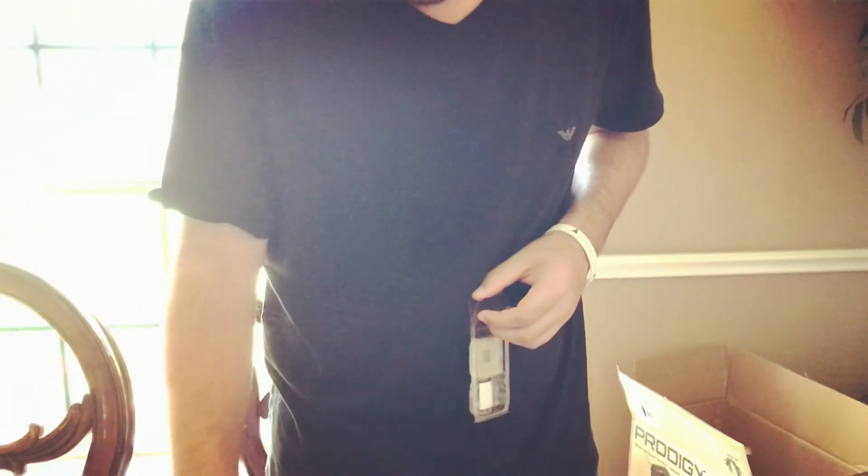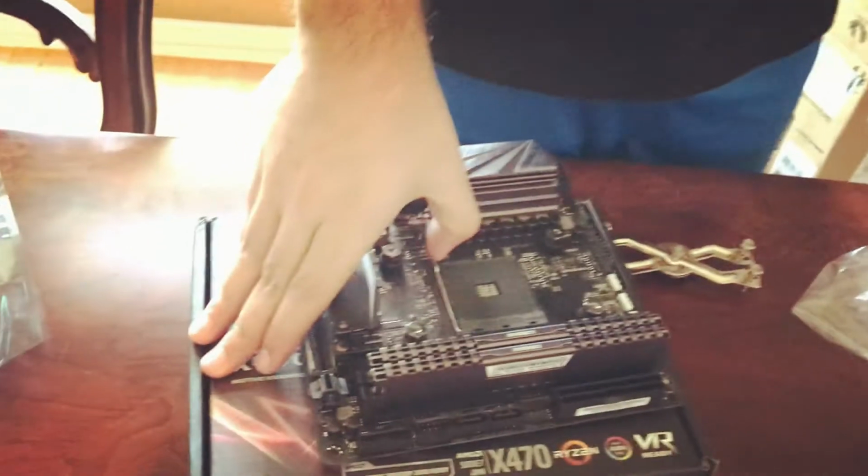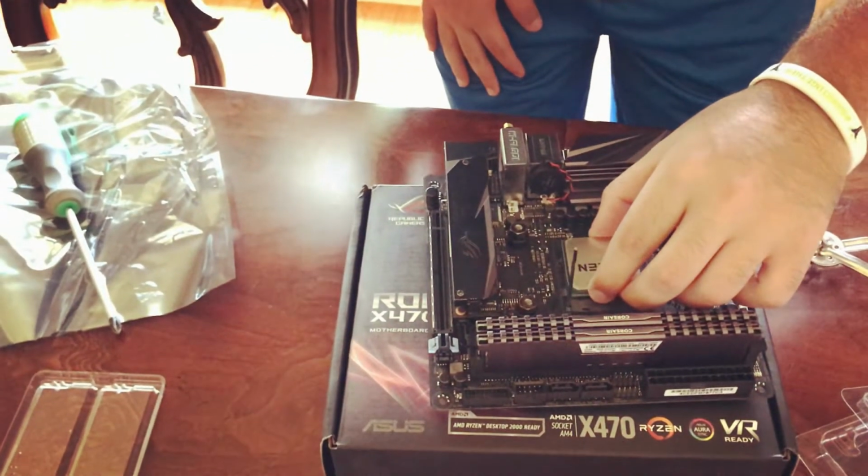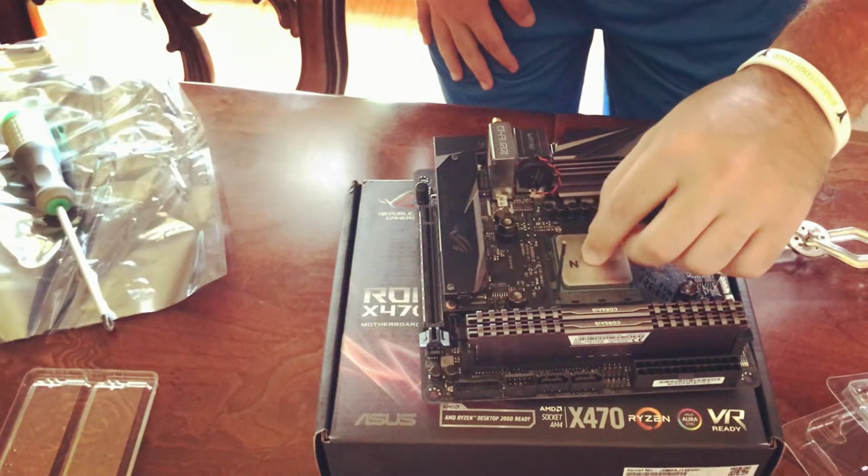You can get a B350 motherboard for about $60, pair that up with the 1600, and then you can update the BIOS and upgrade your processor to a 2000 series later if you would like. I'm not sure if the new Ryzen 3 is going to be available, but one thing that John wanted was future proofing.